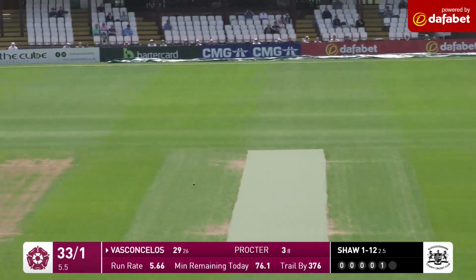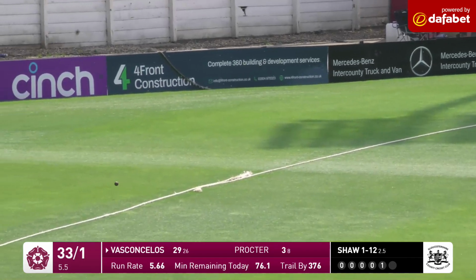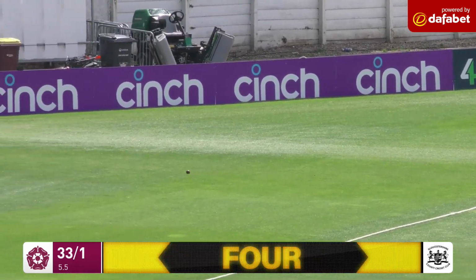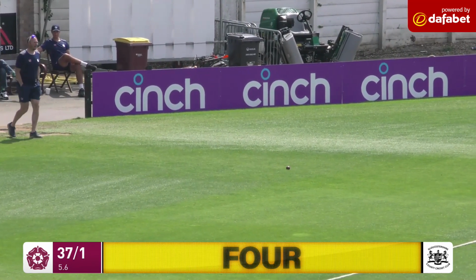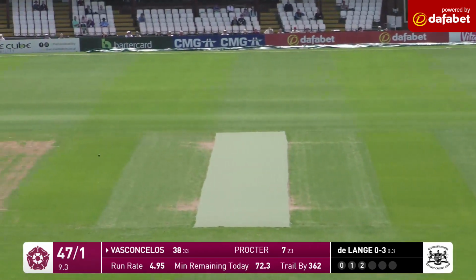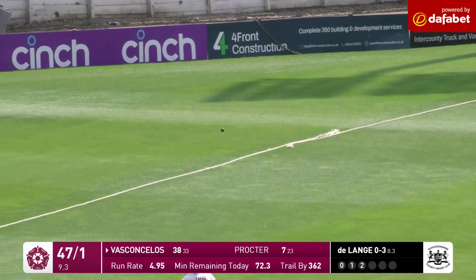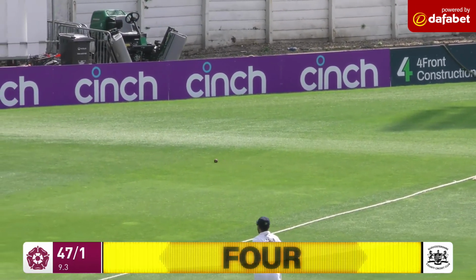Big drive by Vasconcelos through the covers. Wide open space down there towards Craig Harvey and his team across the square. And Vasconcelos picks up. I'm with you. Width on offer again. Vasconcelos this time times it much better through the covers. Miles Hammond puts the dive in. Can't get near it.